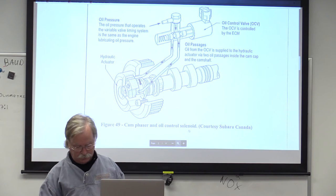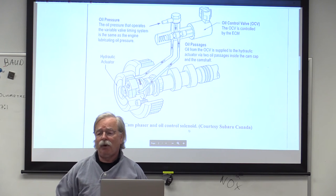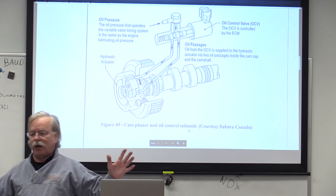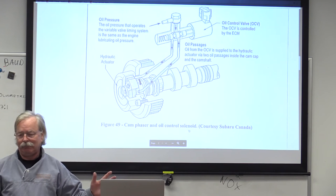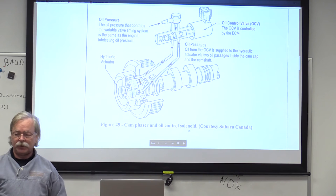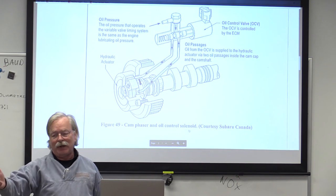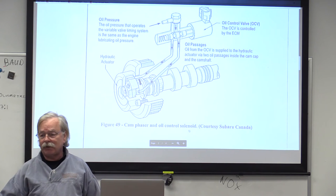So there you get no oil flowing to the phaser when you accelerate, so the solenoid closes. However, works both ways. Generally, the manufacturer is going to tell you exactly what they do, what we are concerned with. Okay. So it could work. I have a command, I have a reaction. Okay. Right? And that's what we do.